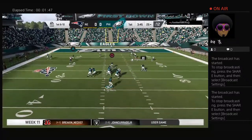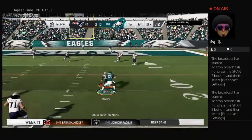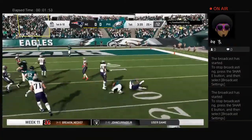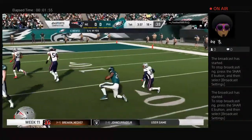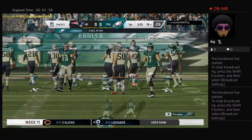Throwing on first is Wentz. Eluding the pressure right. He leaves this one for Howard. And they'll bring him down at the 18-yard line. It's a gain of 7, and it's a 2nd down. There we go.